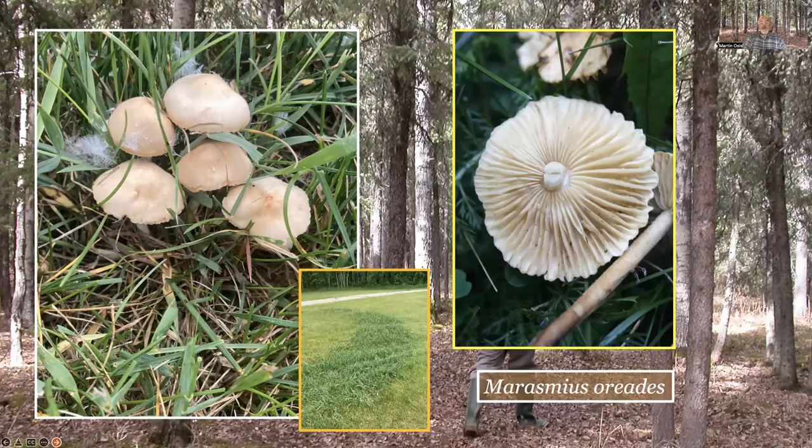The next one that I want to bring to your attention is another tremendous edible mushroom. Here we've got the Marasmius oreades, the fairy ring mushroom, that's its common name. It was growing in the fairy ring that you see in the photograph in the center. Mind you, within that fairy ring there were a bunch of other mushrooms growing too. So while the fairy ring mushroom grows in fairy rings, it's certainly not the only mushroom that grows in fairy rings.